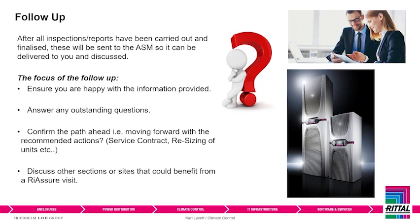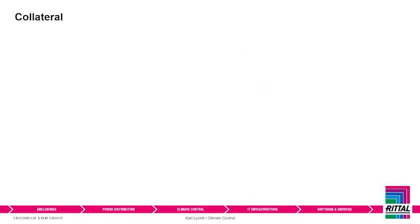We're here to basically give you our wealth of knowledge that Rittal has picked up over the many, many years we've been manufacturing and selling and basically being the best at producing these cooling units. And we want to give that to you, because at the end of the day, we want you to be happy. We want your equipment to be running, because if it's running, it's making you money. And that's very important. So that's how the follow-up ends. So that's basically Riassure in a nutshell.